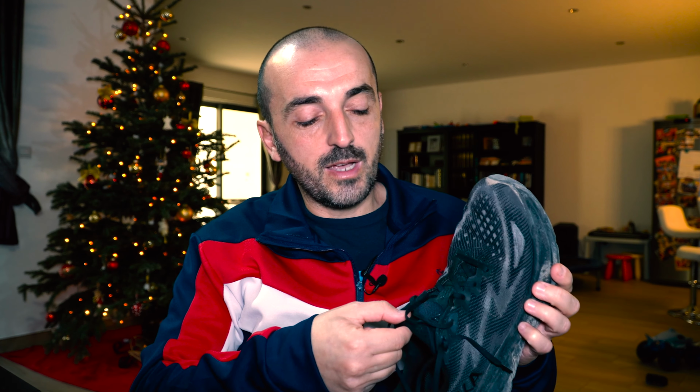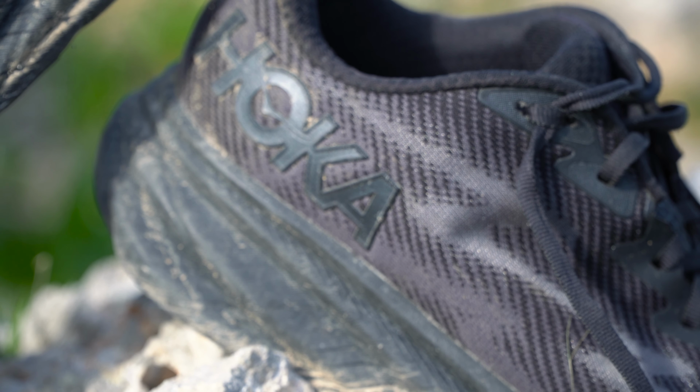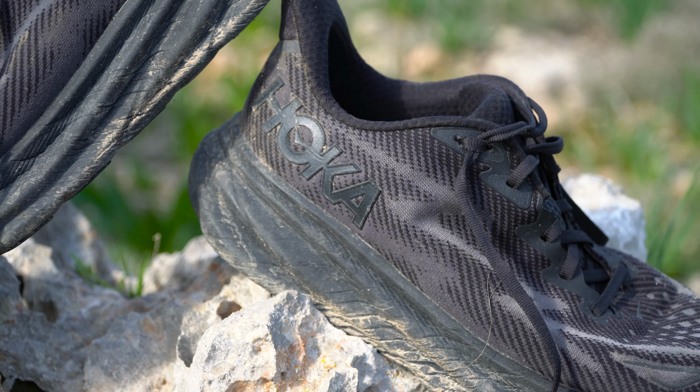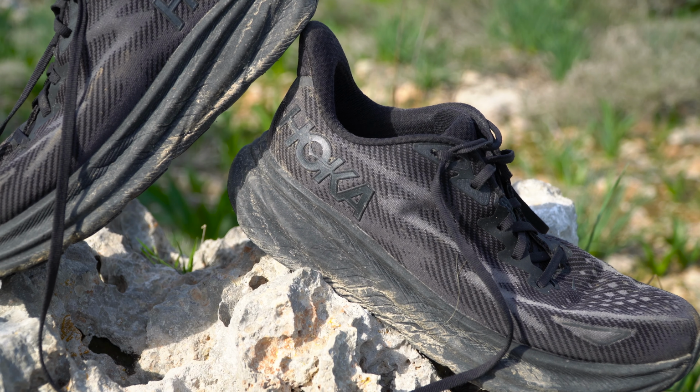The toe box, I think, is one of the broadest toe boxes I experience in a Hoka. So when I talk about toe boxes and I say broadest, it's the space from one side to the other. I'm not using the word wide because this is a wide version shoe. And usually in the running world, wide means volume. So if you have wide feet, most companies will associate wide with higher volume shoes.